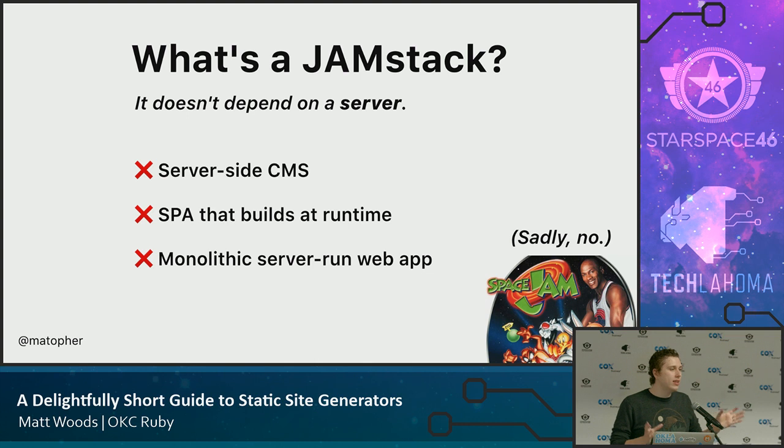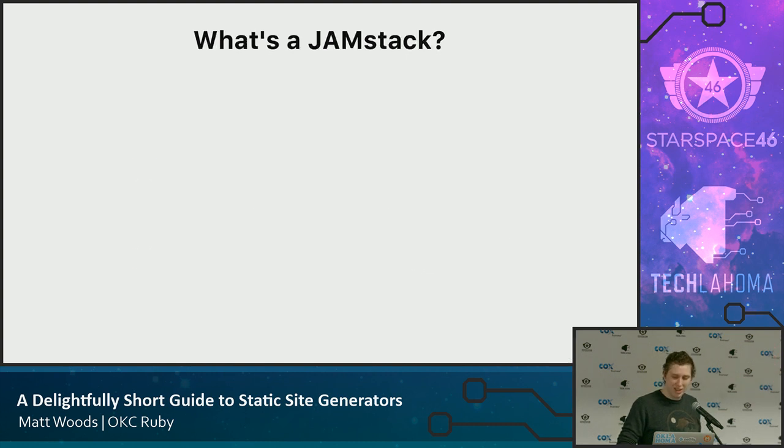Basically, it's kind of the opposite of all these complicated server-side applications that rely on a server, right? So no WordPress where you have a server-side CMS just to get a blog up, no single-page app, like if you push your Create React App on something, it's not like that. It's not loading things up every time you get a request. And it's not a monolithic server-run app, so it's not like you're taking your Rails app and pushing it onto Heroku. This is something where you build it once and then you push it live, and it's just a stack of files.